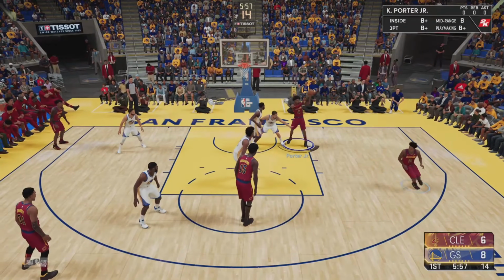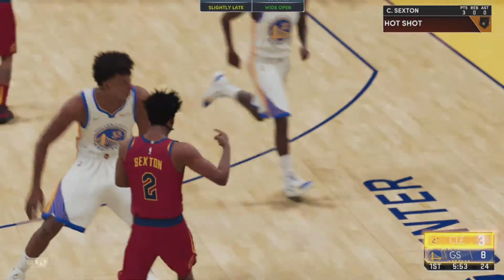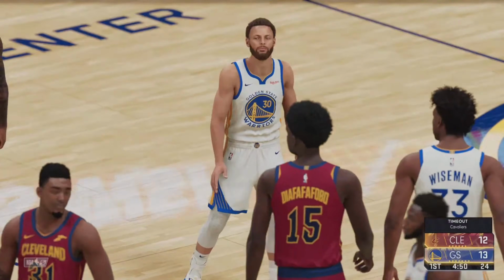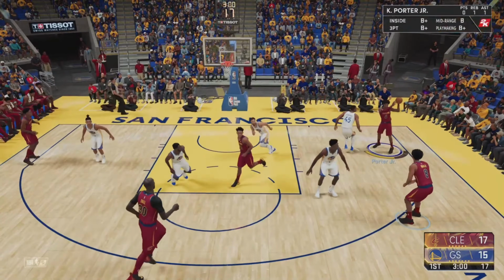6-8 now your scores. Here's Kevin Porter Jr. Passes it out to Colin Sexton for 3. And the Cavs are now on top. I don't know how long they're going to be winning today, but they are winning. 12-10, there's Steph Curry from 3. Hot start from Curry, and I wouldn't be surprised if he's hot all night.